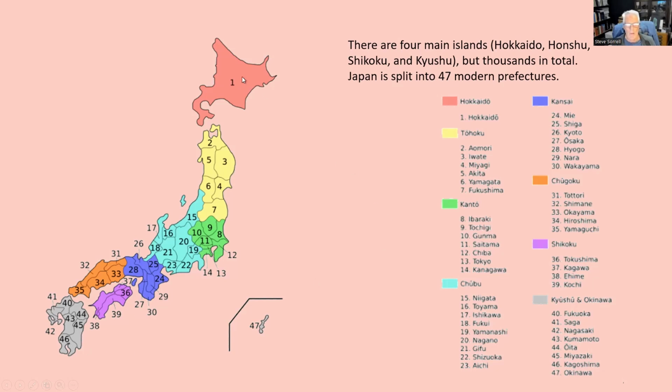There are what's called sub-prefectures in Hokkaido as well, but oh, there's Mark. But it's still quite a big area just to have the one prefecture. And this is Okinawa, which is sort of down the bottom corner there somewhere. They just put it there like they do with Hawaii when you see a map of the US.